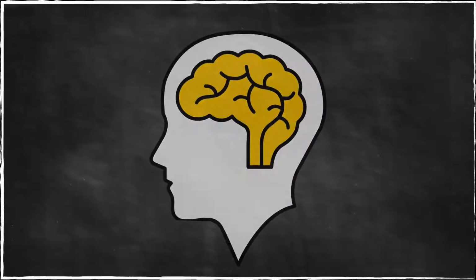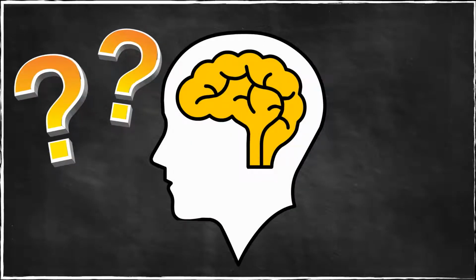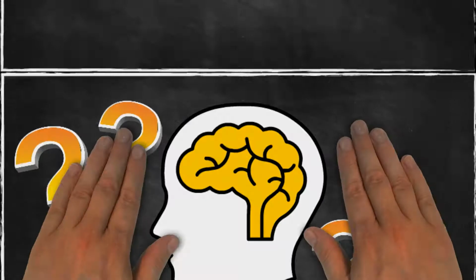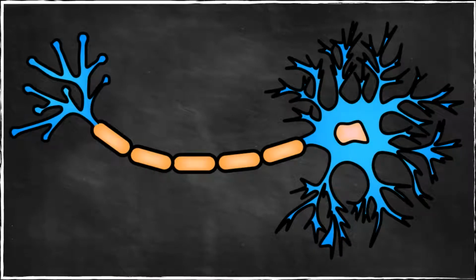So now you're probably wondering, what does the brain actually do? How does it work? Well, the functional units of the brain are called neurons. These are cells which can have many shapes, but they all have the same function.